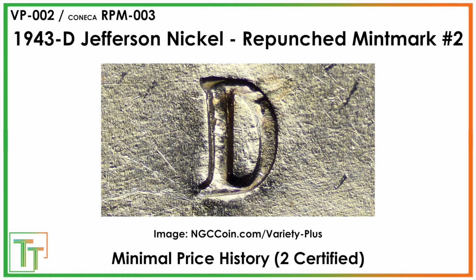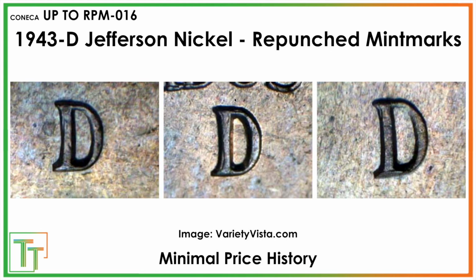This one can only be sent to NGC or ANACS, whereas PCGS recognizes the previous one because it's in the Cherry Picker's Guide, but here it's more of a tilted repunched mint mark, and there's going to be actually 16 different ones that don't have very much price history, don't have a lot of value. Often it's like a slight tilting where there's a little separation in the top left of the mint mark, or here I guess it's more firm all throughout the stem or the base of the D, or just whatever the left part of it is, the straight part.